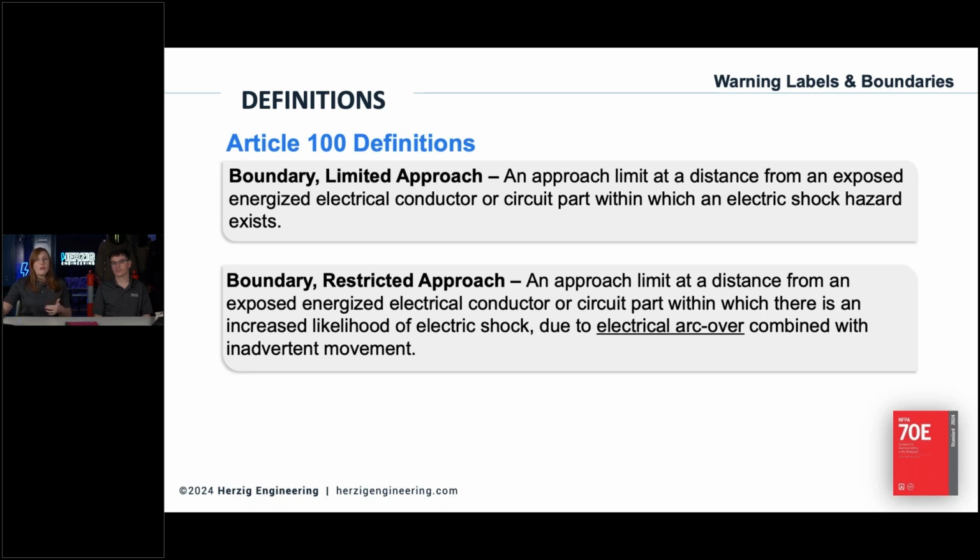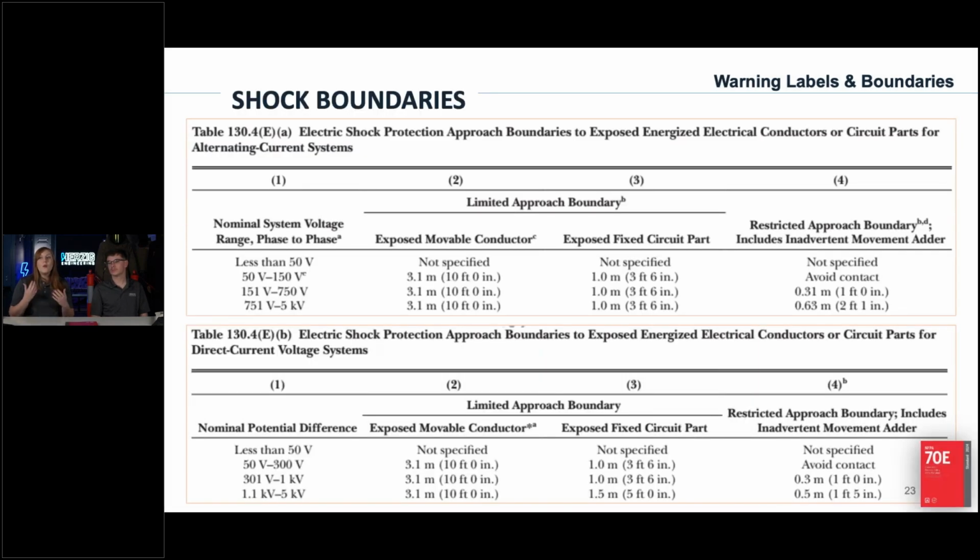What are the boundaries though? These are the definitions of what they mean. And we talked about, only qualified personnel or those in training. But how far is that? Well, we look at the tables in 70E, but there's similar or the same to what OSHA says as well, as far as these shock boundaries. So for low voltage equipment, which I could say just a blanket statement, anything 750 volts and below, it's going to be the same, AC or DC.